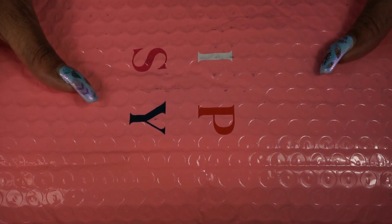I ordered some stuff from Ipsy/Boxycharm from their shop. They were having a sale, and I hadn't ordered anything from the shop for a while, back when it was Boxycharm, the drop shop. I used to order stuff all the time, and I saw some cute things that I wanted to try, so I got my package today and we're gonna open it up and see what I got.